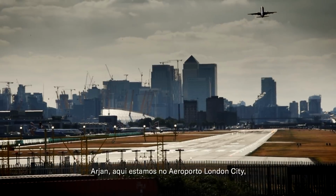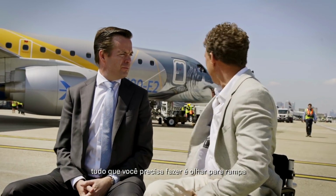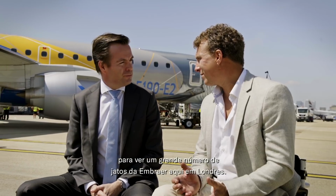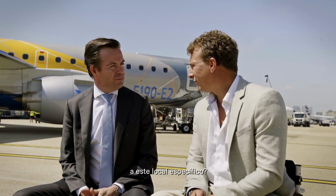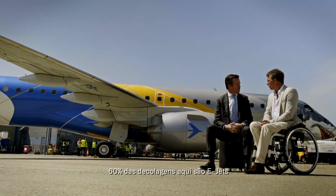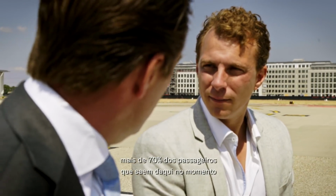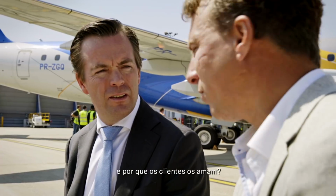Ariane, so here we are, London City Airport. All you need to do is look down the apron to see a massive number of Embraer jets here in London. Why do you think this aircraft is so well suited to this particular location? 60% of the departures here are E-jets, which is an impressive number, and I was just told also by the airport that more than 70% of passengers leaving here at the moment are leaving on an E-jet. What is it about this particular aeroplane then, or the E-jets, that makes them so suitable to this specific airport, and why do customers love them?